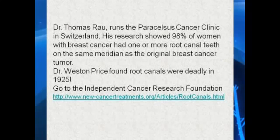Dr. Thomas Rau runs the Paracelsus Cancer Clinic in Switzerland. His research showed that 98% of women with breast cancer had one or more root canal teeth on the same meridian as the original breast cancer tumor. Dr. Weston Price found that root canals were deadly in 1925. I suggest you do your homework.